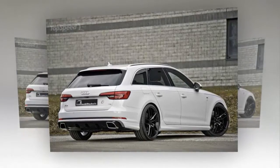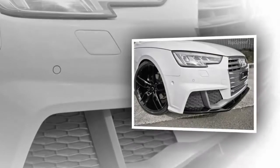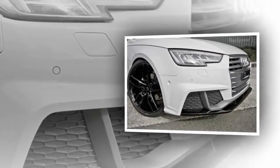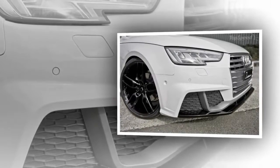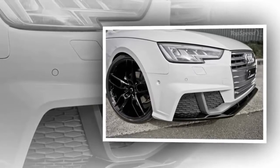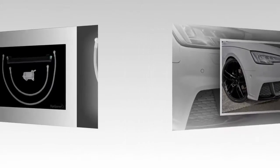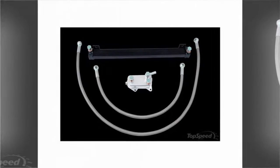New side skirts are also part of the Character kit, as is the rear spoiler and the dual integrated exhaust that are considered signature stylings of Character. Rounding out the exterior upgrades is a new set of B&B's own 19- and 20-inch light alloy wheels. Interior: the German tuner didn't put any upgrades on the Audi A4.